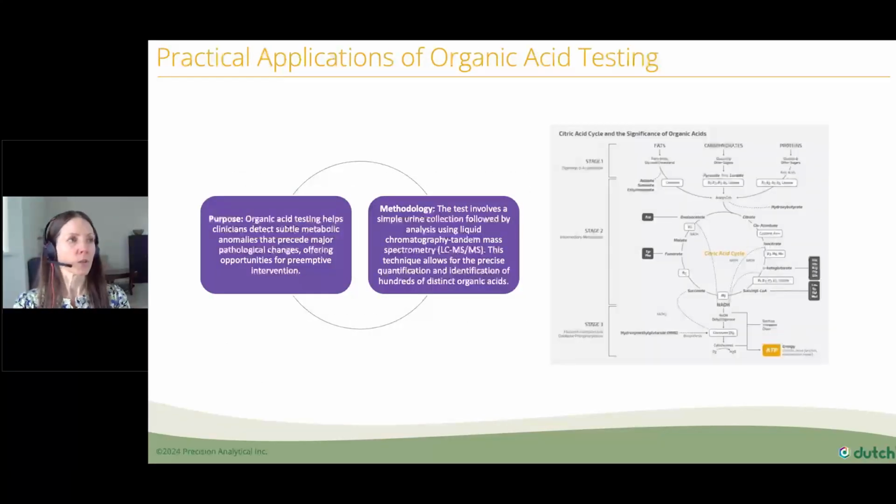Next slide. So, some practical applications of organic acid testing is that looking at organic acids, we're able to detect really subtle metabolic changes that are happening in the person and in the patient. And the reason we're able to do that is because we use very sensitive testing methodology in order to be able to look at organic acids. We use the LC-MS-MS approach to detecting neurotransmitters or neurotransmitter metabolites in urine.